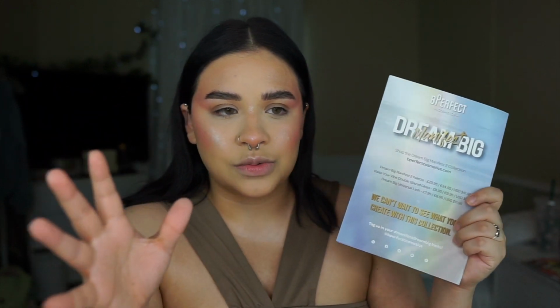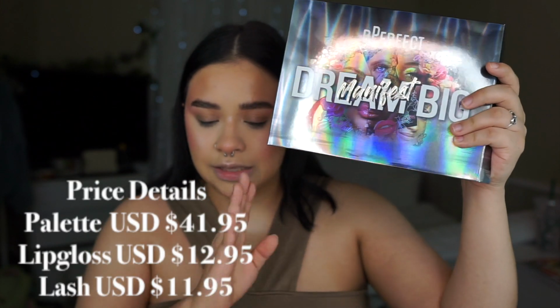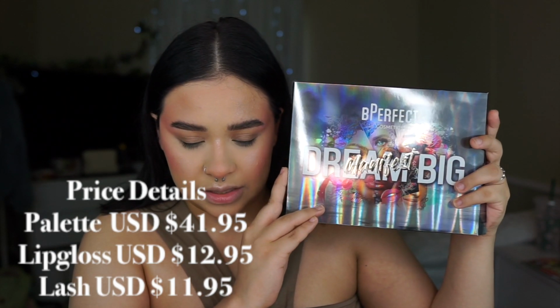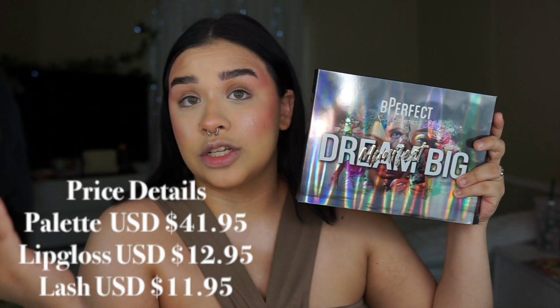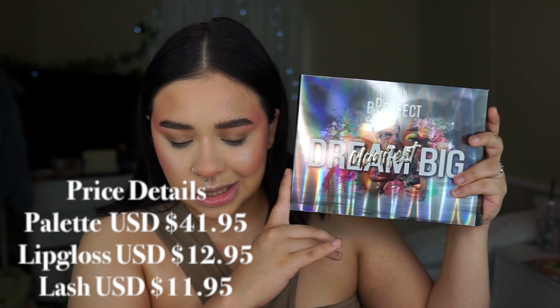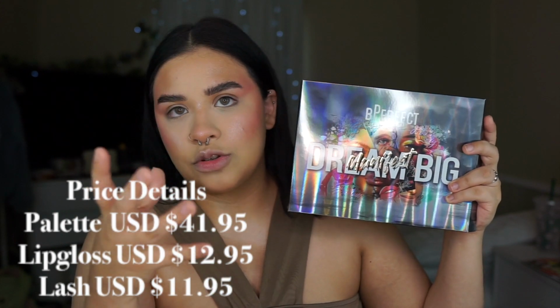But to give you the price rundown, the price for the palette is $41.95 for US. In pounds, I believe it's $29.95 if you are watching from the UK. And then I don't know what the middle one is. It's $34.95, but it has the little E initial on the front. I don't know which one that one's for.